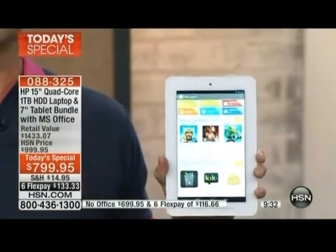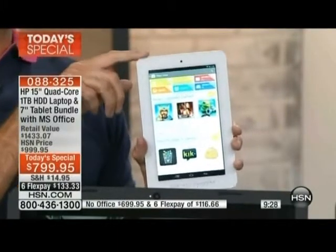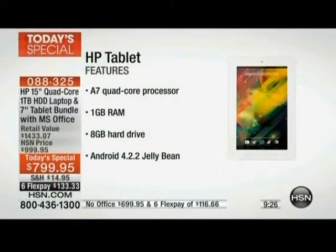Let's take a look at our tablet for a minute. Let me first give just a quick overview of the tablet. This is the HP tablet, a beautiful 7-inch tablet. It's a gorgeous screen. This does have the Google Play Store built in, not every Android tablet does, and this is an Android tablet. It's also quad-core, is what I was going to say. It's the A7 quad-core processor.